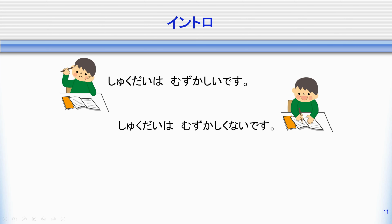So when we use adjectives in Japanese, we have affirmative and negative versions of them. In English, we say difficult and not difficult, so we use multiple different words. But in Japanese, instead of adding extra words, we change the word itself. So instead of saying not difficult, we change the word difficult to 難しくないです。So 宿題は難しいです。The homework is difficult. 宿題は難しくないです。The homework is not difficult.